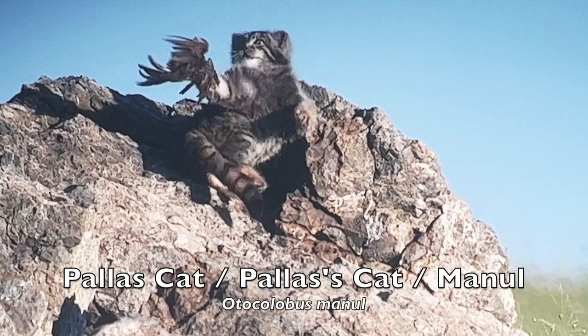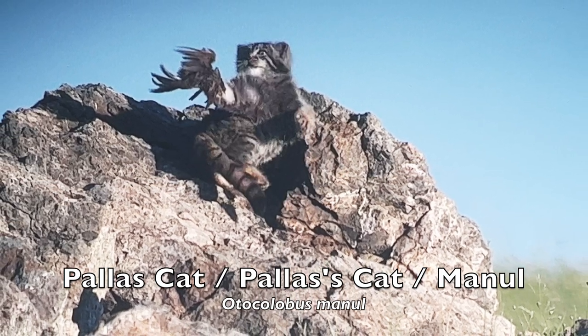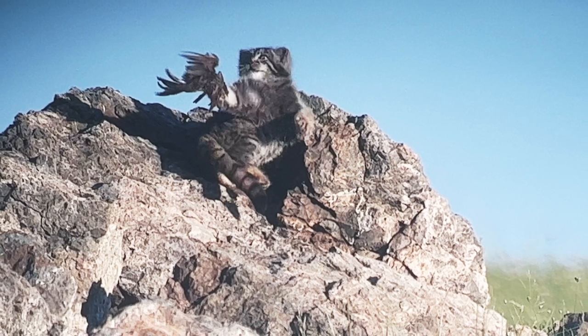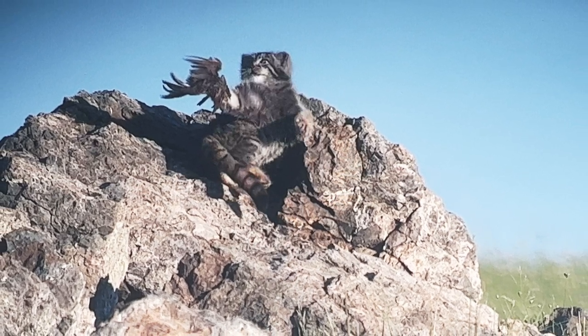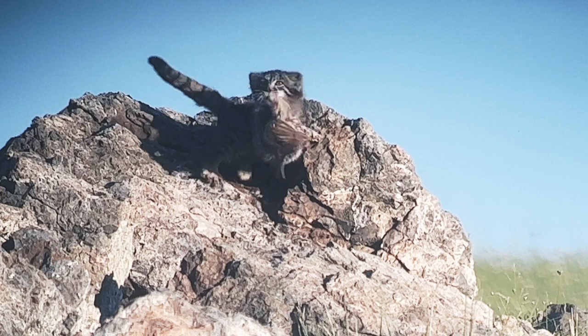This is one of three Pallas Cat kittens that, along with their mother, we will observe playing, hunting, and resting within their rock formation den and the surrounding steppe grassland.